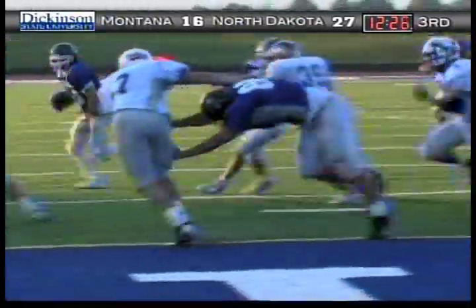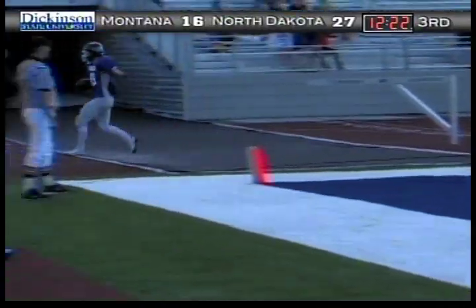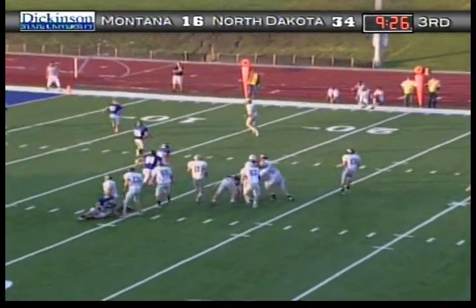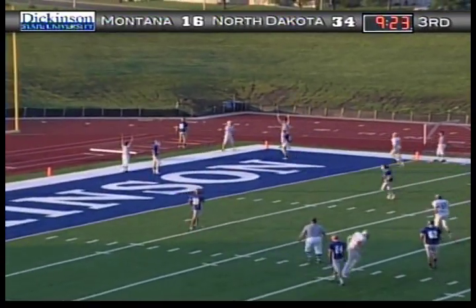Under center. Second down. Handoff to Miller. Miller looking for the corner in a foot race. Miller has the touchdown. Well, the boys from Montana deep inside North Dakota territory. Look for the end zone. Montana is back on the scoreboard.